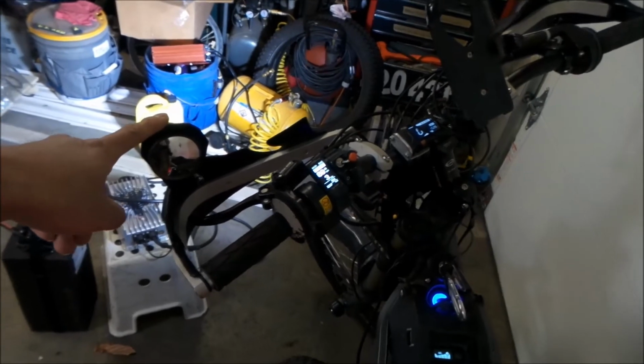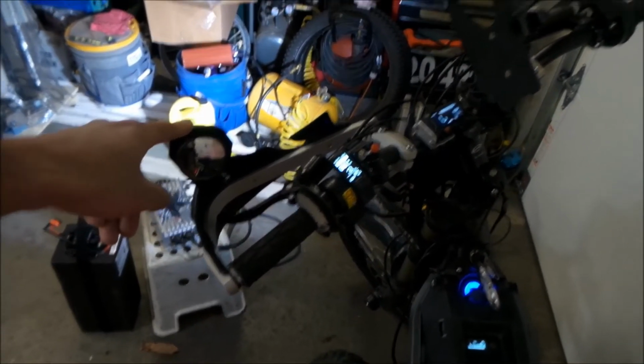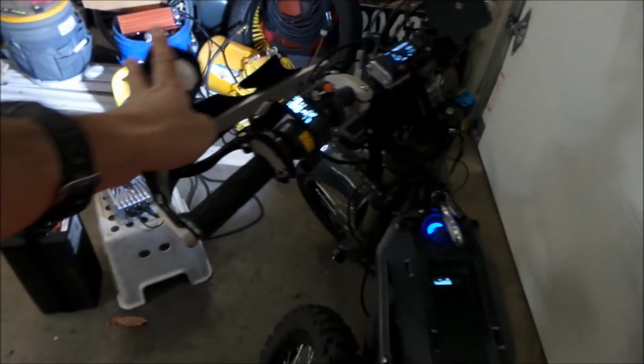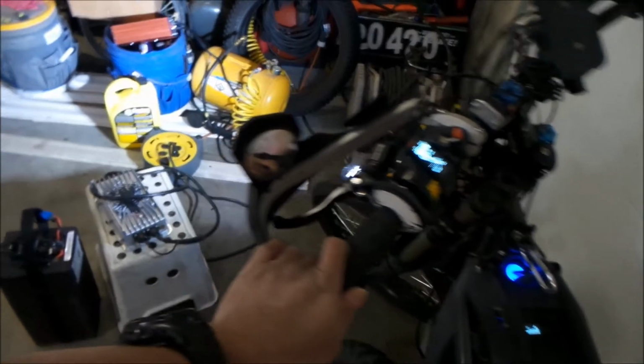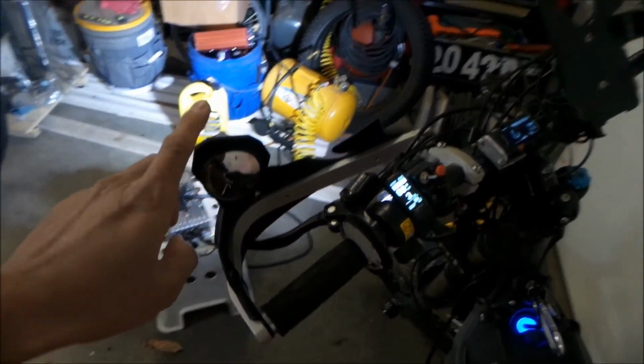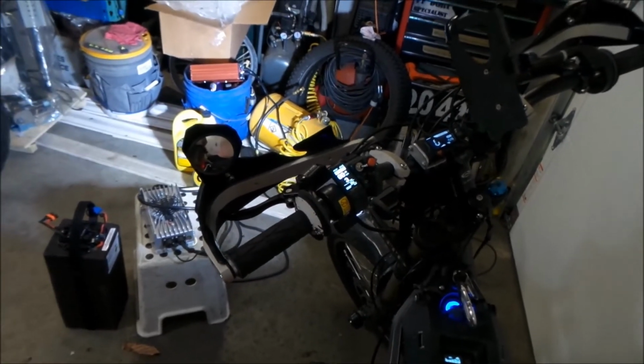They had these handguard mirrors, these Mad Power handguard mirrors. They're great. They're pretty durable. They can take a fall. They won't break if you drop the bike because they're in the handguards. They're not the best mirrors in the world, but hey, they work and they don't vibrate a whole lot, so you can actually see out of them.